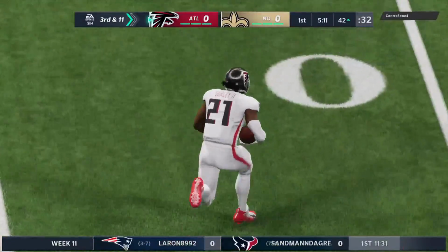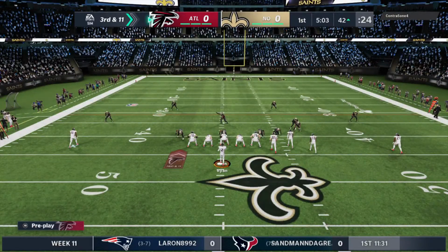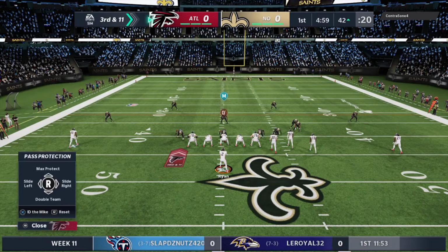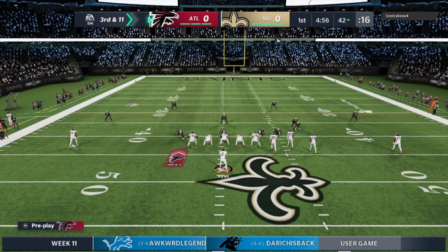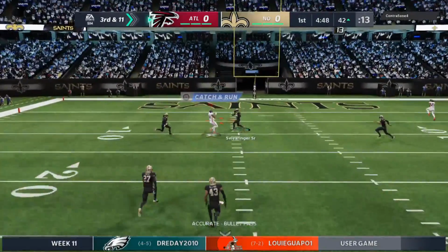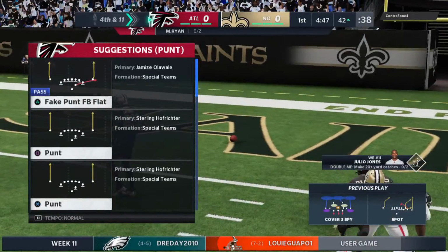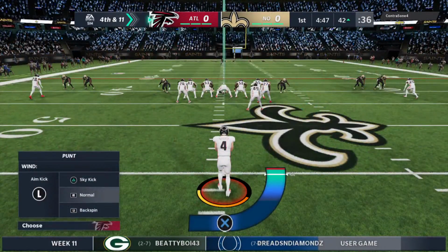This defense is a difficult one to prepare for, one of the best in the league. They'll come at you from all angles, and they did a nice job there stopping him for a loss. On 3rd down, Ryan looking deep for Julio. And unable to connect, incomplete. Now give them credit, they took their shot, but it's going to bring up 4th down.